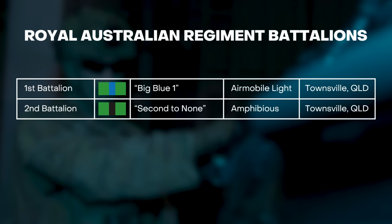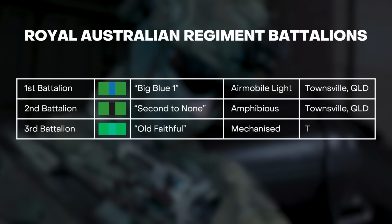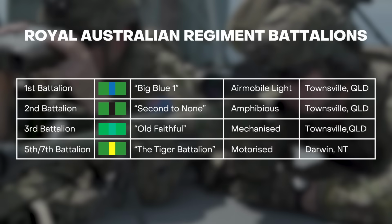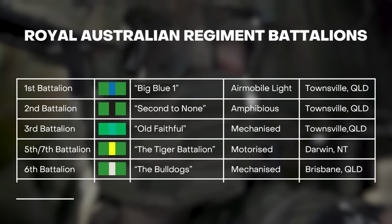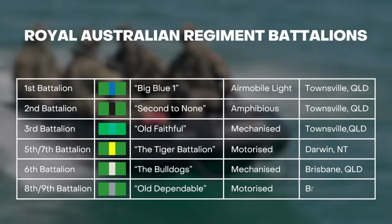3rd Battalion, also known as Old Faithful, is a mechanised infantry battalion, and they are once again in Townsville. 5/7 Battalion, or the Tiger Battalion, is a motorised infantry battalion in Darwin. 6th Battalion, also known as the Bulldogs, is a mechanised battalion located in Brisbane. And 8/9 Battalion, nicknamed Old Dependable, is another motorised battalion also located in Brisbane.